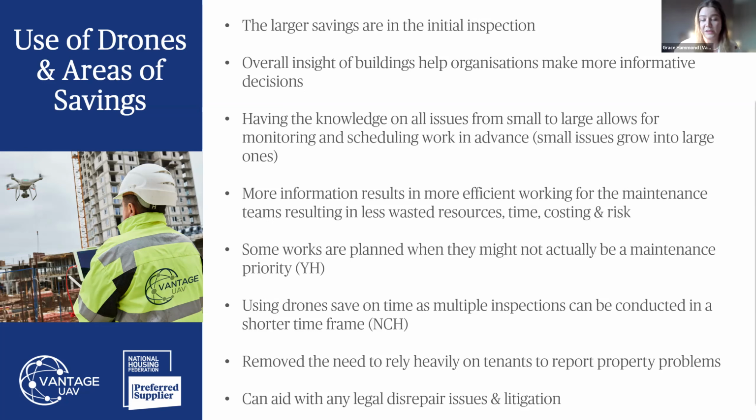By being aware of all these issues, from points of interest and those minor issues to some of those severity 5s that we use on our portals of need to be fixed urgently, you can monitor them and ensure that all of your plans of works can be scheduled and make sure you're aware of everything that's going on or that could potentially go wrong in the future.